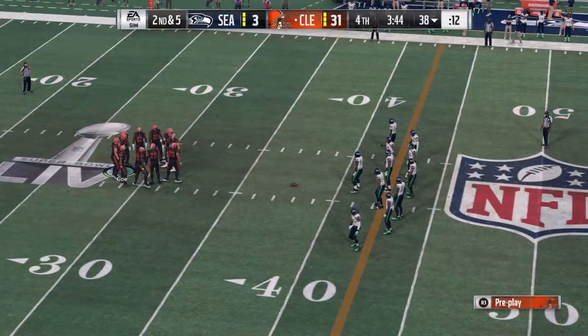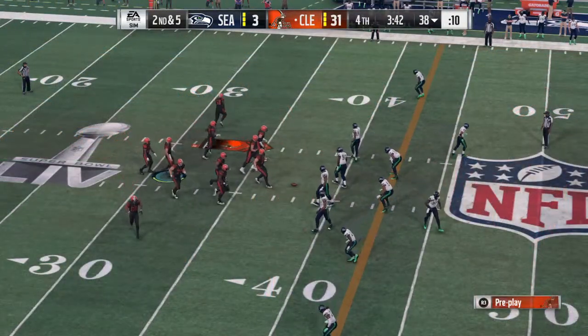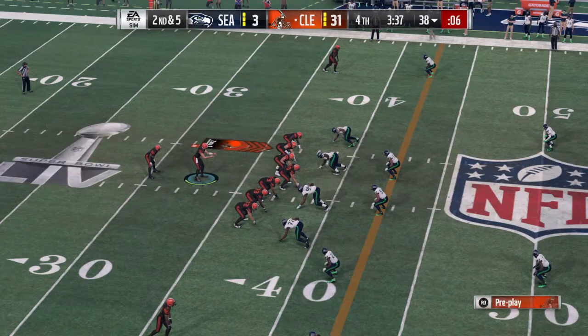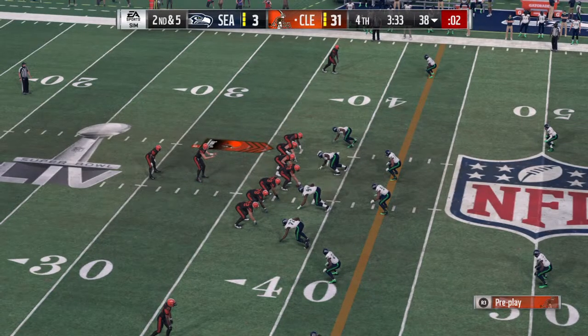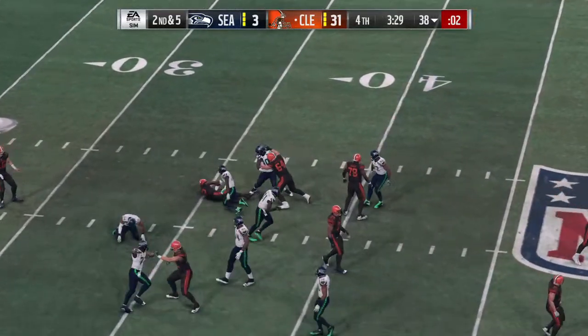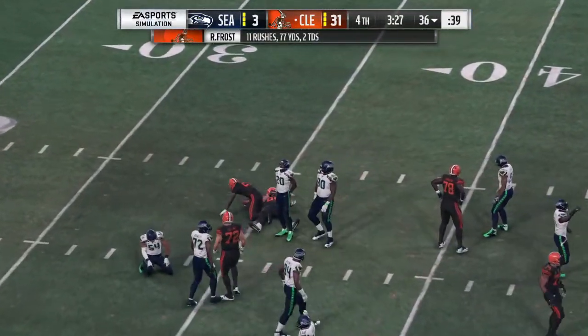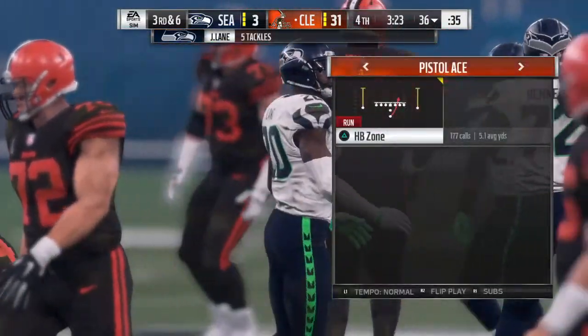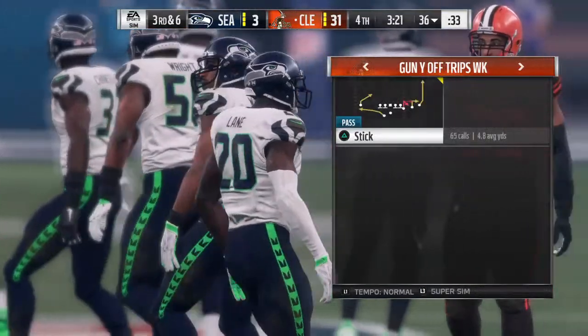So we've got a 2nd and 5. Play clock winding down. And he'll give it here to his running back. And that play went nowhere. Losing yardage. It'll be back at the 36. It's a loss of 2, now 3rd down.